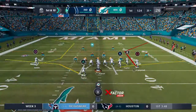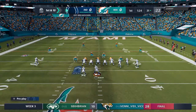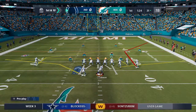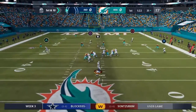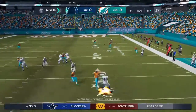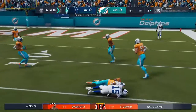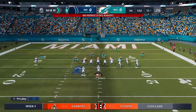Line of scrimmage, the 31 now on 1st and 10. Trying to shake off the interception. He'll look to throw. Flush to his right. Catch made here by Campbell. And down inside the 15 he goes. Good yardage there for the Colts.